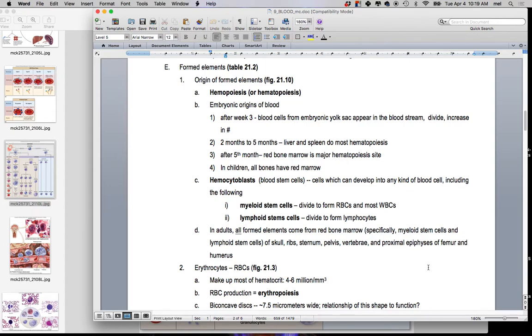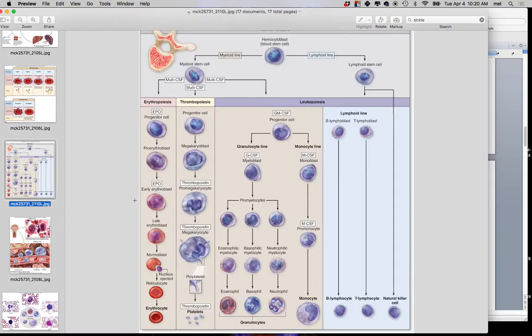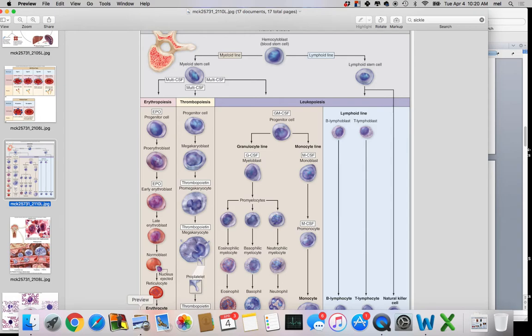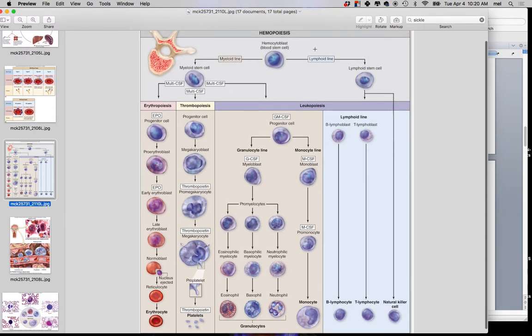Okay, so now let's talk about erythrocytes. So there are your erythrocytes right here. And you talk about this in quite a bit of detail in physiology, but I want you to look at an overview of the process of production of red blood cells. That process is called erythropoiesis. The whole process of blood cell production is called hemopoiesis. That's more general.